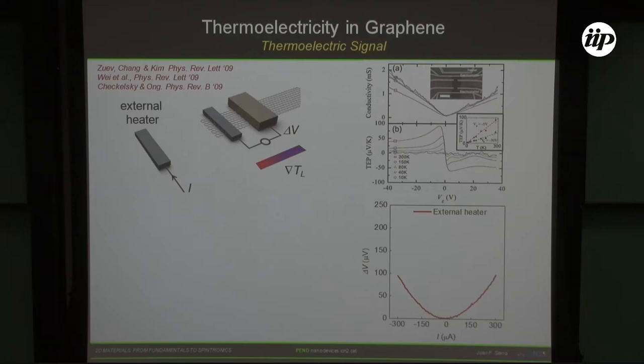Conventional thermoelectric measurements in graphene were done in seminal works at Harvard, in the group of Philip Kim, and in the group of Ong. They basically consist of injecting a current through a microfabricated heater that creates a temperature gradient in the substrate. Basically what they measured was simultaneously the thermoelectric voltage that you build here, and also the temperature of these contacts. And they found that the thermoelectric power changes sign near the charge neutrality point, depending on whether you have hole conduction or electron conduction.